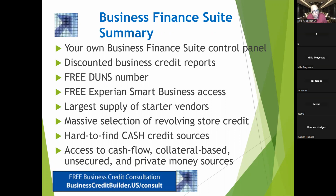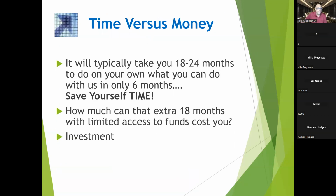Here's a summary, and we're going to get out of here. Your own business finance suite control panel, discounted business credit reports, free DUNS number, largest supply of starter vendors, massive selection of revolving store credit, hard to find cash credit sources, access to cash flow, collateral-based and unsecured and private money sources. This will typically take you about 18 to 24 months. With our system, it should take you about 12 months, to put yourself in a nice position to be able to get funding for your business.